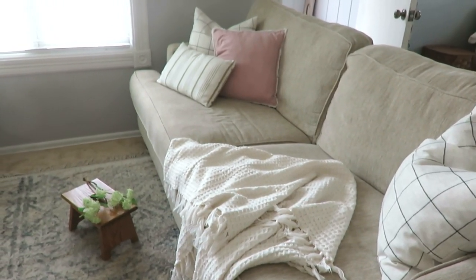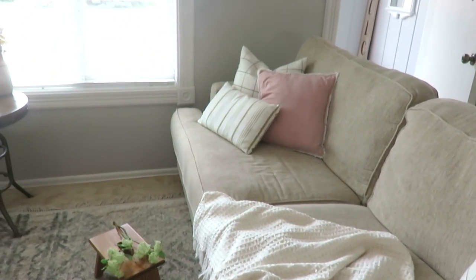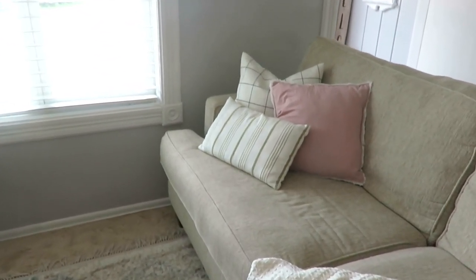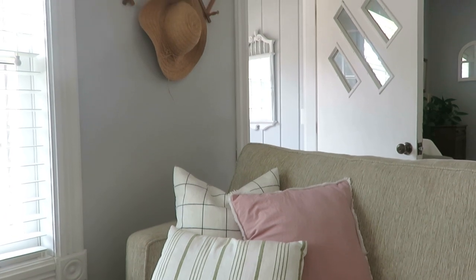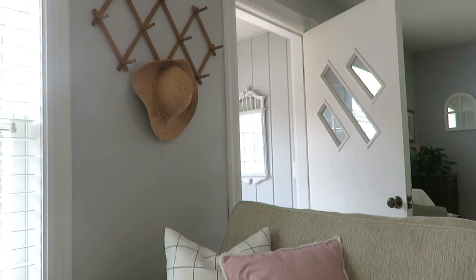So my spring decor did not change into the summer decor too much. I just added a lot of live flowers, so you will see that all throughout. So enjoy my little snippets here in my tour, and check out my blog to read more on decorating for summer in the cottage farmhouse style with thrifty pieces.